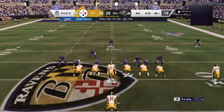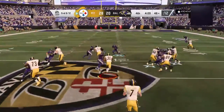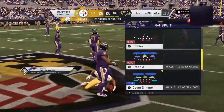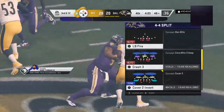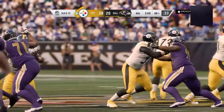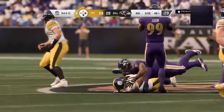First play of the drive goes the wrong way. Here's 2nd and 12. It's going to be a long day, offense. Again, it's Connor, and he's going to get hit at the line of scrimmage and driven backwards. Maybe a gain of a yard that time, but from the spot, actually no gain. So 3rd and long.